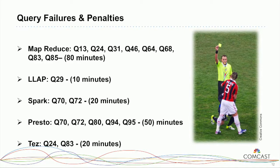And so the worst being MapReduce, 8 failures for 80 minutes. That actually kind of surprised us because that's one of the oldest and most mature ways of running SQL in your environment. LLAP had 1 query fail for a reducer error, and that was 10 minutes. Spark, 2 queries. Query 70 was a join operation that wasn't supported, and query 72 was an out of memory exception in our environment for 20 minutes.